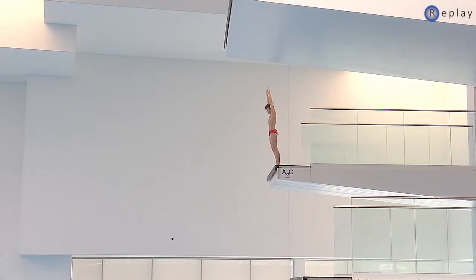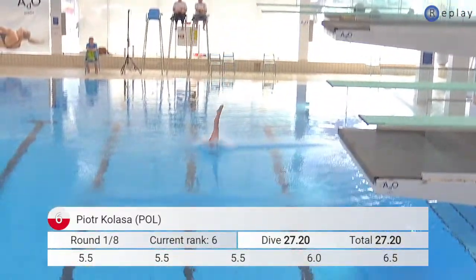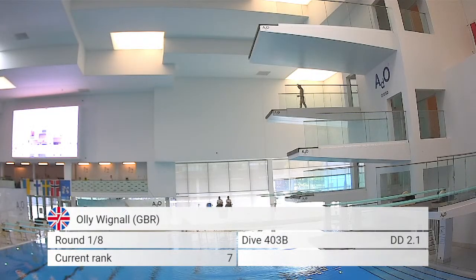Good takeoff again. That is Piotr Colossa of Poland, starting off with a 5.5, 6. Just missing the entry, but good opener.